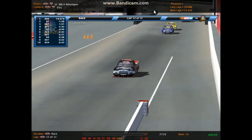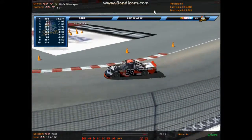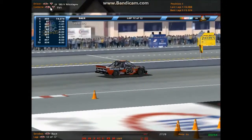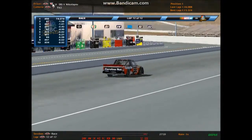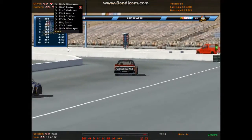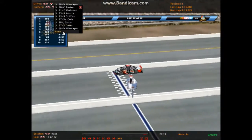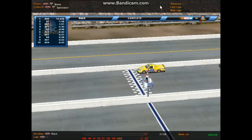The run to 11. And can you say redemption? As Vitaly comes through turn 12, and he will win at Infineon. The road course ace goes to victory lane on the road course.